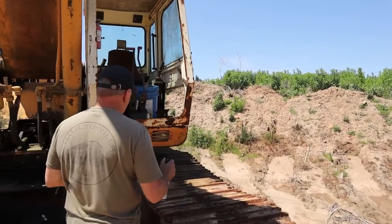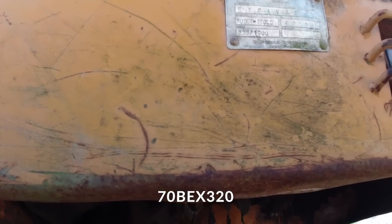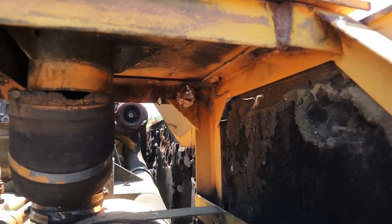This is a big Cummins engine too. Yeah, this is definitely big. It's a 320 LC round carriage, I think.